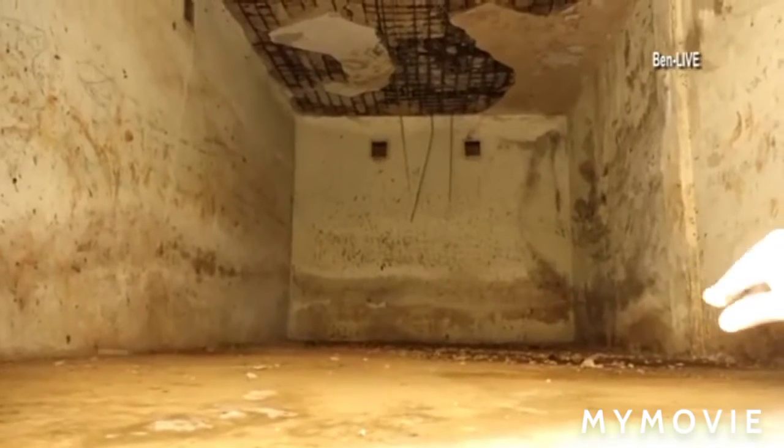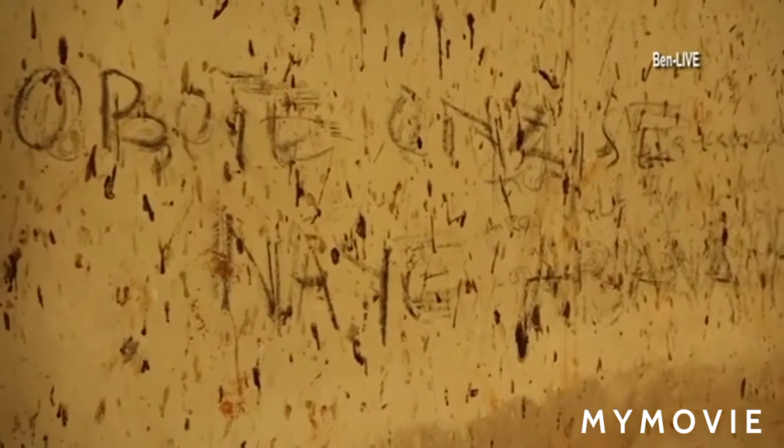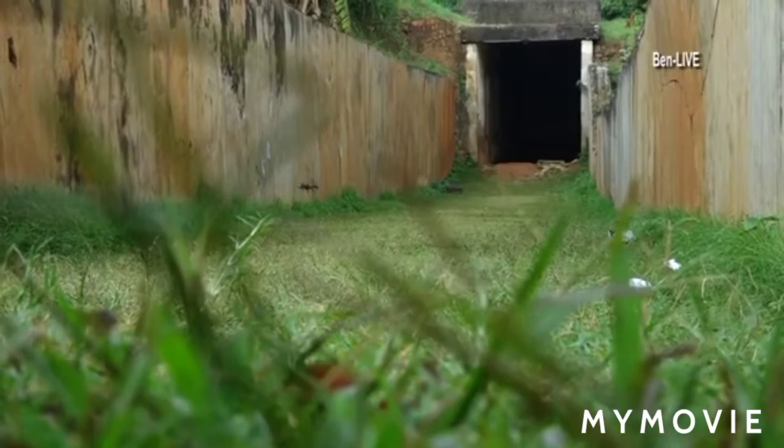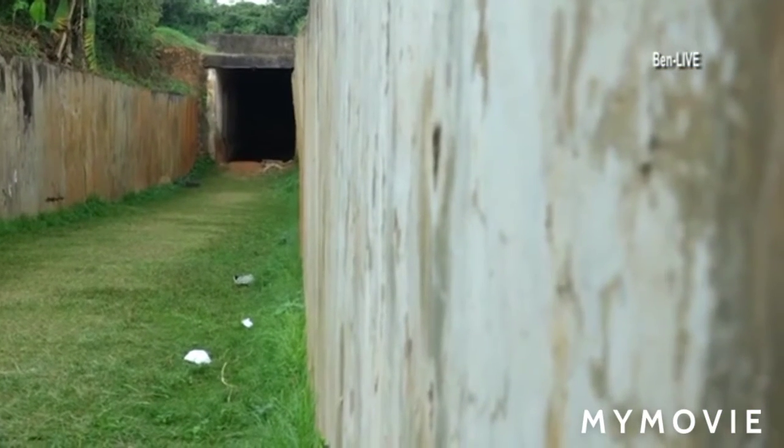There are lots of writings, like at the extreme end, and some are right from the prisoners. Someone wrote "Obote onzise naye abana bange," meaning "now that you have killed me, Obote, then what about my children?" The atrocities against people by Amin and Obote II happened between 1973 and 1979.